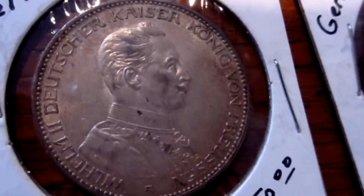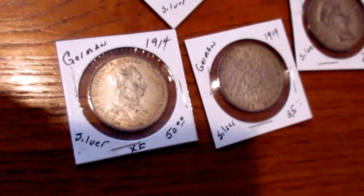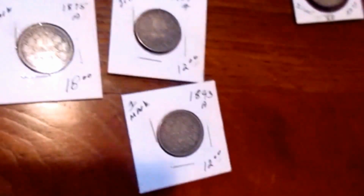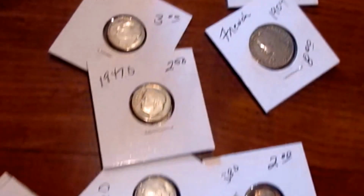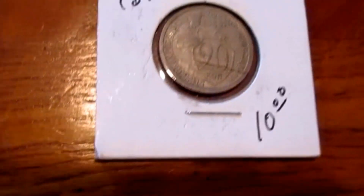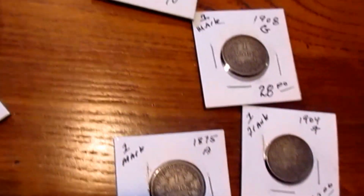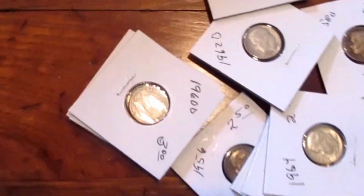See some Kaisers in there, right? This one is really pretty. 1914. And then we got just some various silver here, right? Some dimes. It's a Russian kopeck, I guess, from 1932. And a bunch of half and one marks. So pretty good deal, right?